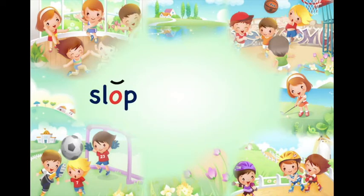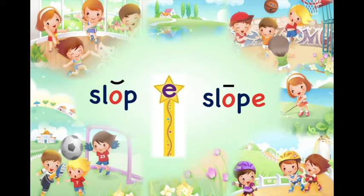What's this word? It has a short O sound. Slop. Let's add that magical silent E. Now we have slope.